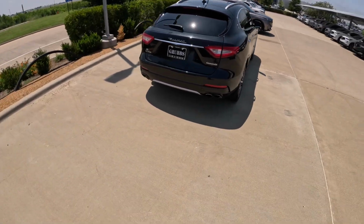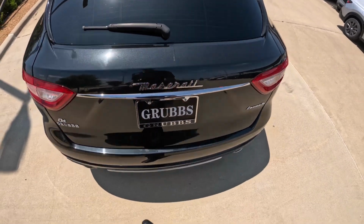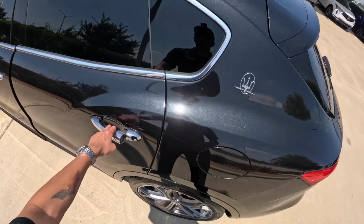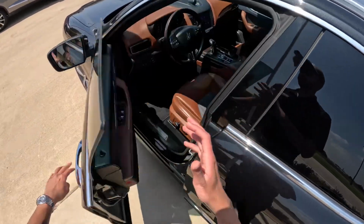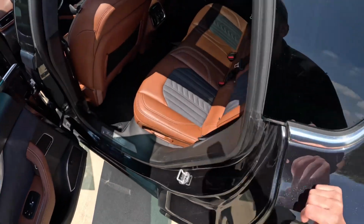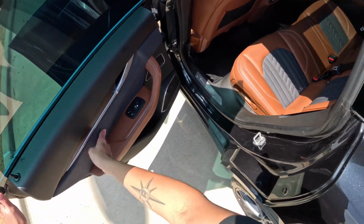You have quad outlet exhaust, of course. Really good engine note. Maserati knows how to make a good sounding engine, that's for sure. It's a Q4, so all-wheel drive. Here are the rear seats. So that Zegna silk looks pretty cool, actually. I like it. Feels interesting.